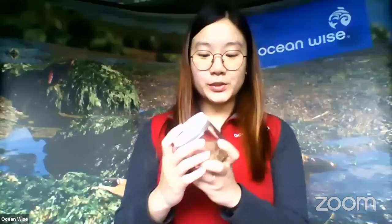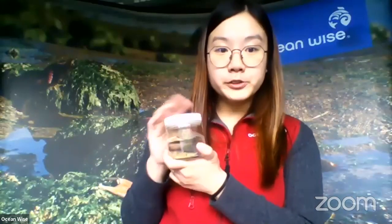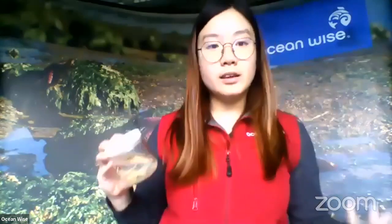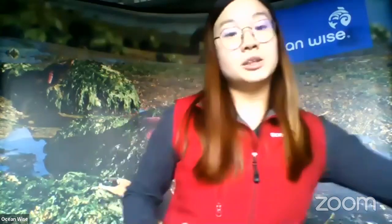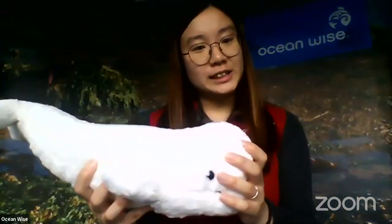Yeah, that's true. So they are actually samples collected from the Arctic. So they're actually krill. So it's similar to shrimp. And they are actually at the bottom of the food chain because they provide a lot of nutrients. They provide a lot of energies for fish and eventually for beluga whale as well. So I have my beluga stuffy here, which they also have plastic, unfortunately.